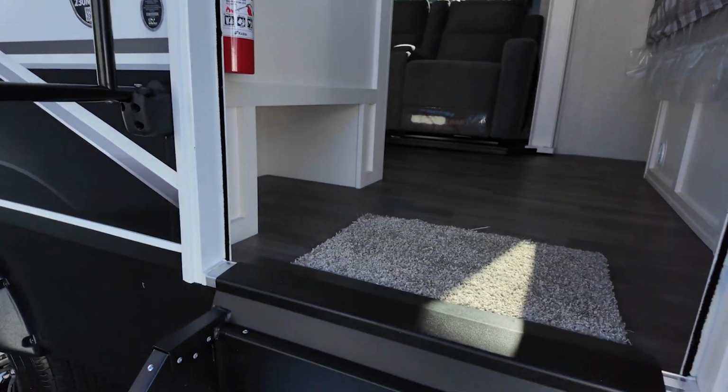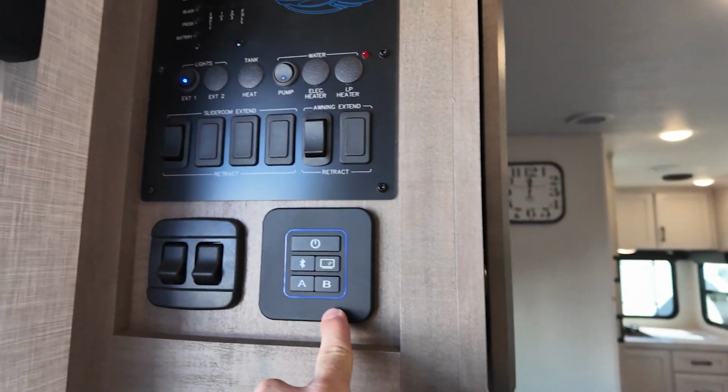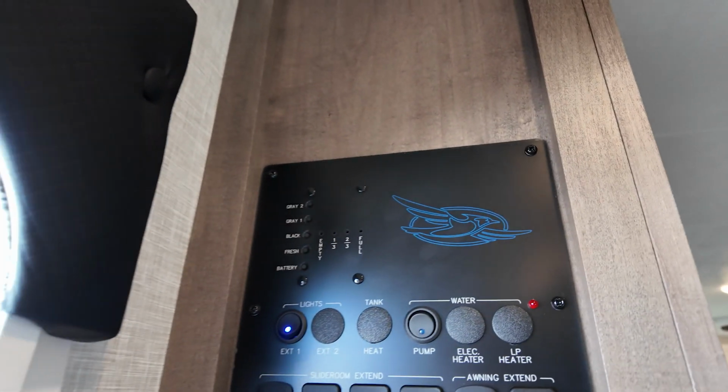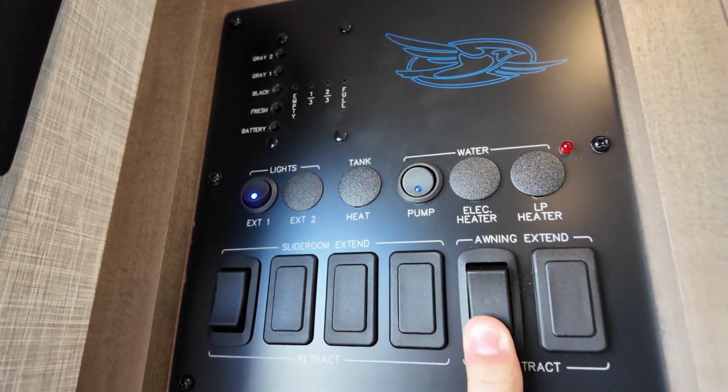Let's check out the interior. We have our nice fold-up steps. Bluetooth speaker controls here for the interior speakers. You can see those in the ceiling. And then here we have this one ordered with the switch panel. You can get it either way. You still can get a BM Pro tablet if you prefer. Switch panel makes things kind of easy though.